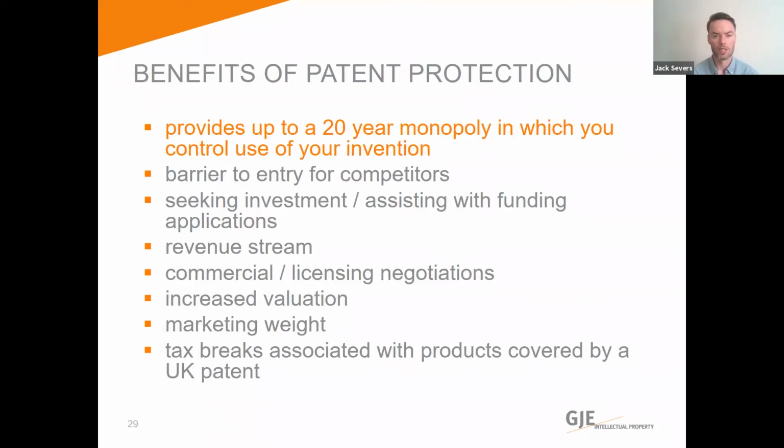Clearly, if you've developed a new technology which they're interested in and you're the only one that can use it, then that makes you a very attractive investment target. It can also provide a new revenue stream because you can license out your technology to a third party under conditions of your choosing in return for licensing fees. It can assist with commercial and licensing negotiations.